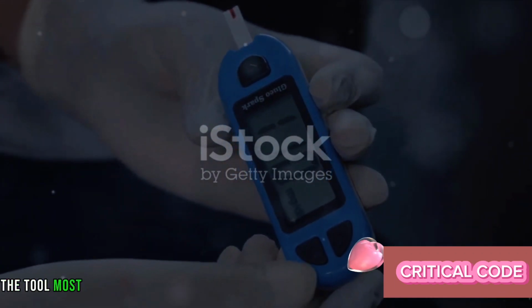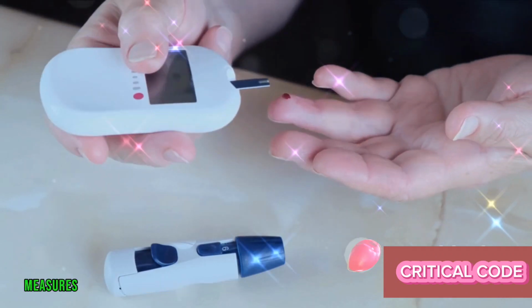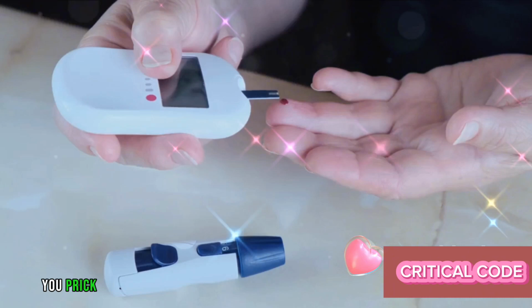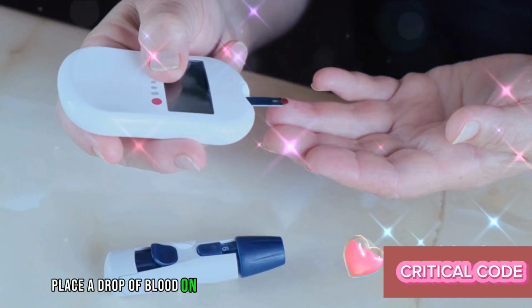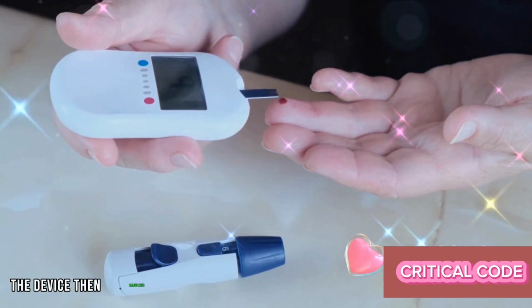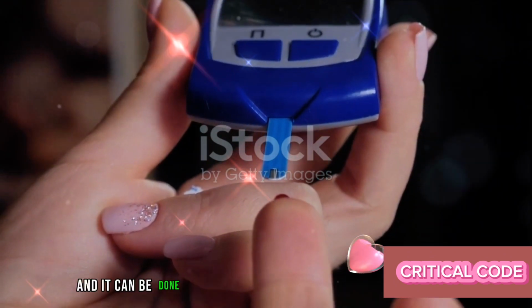Now, the tool most commonly used for this is a glucometer. This small handheld device measures the amount of glucose in your blood. It's a simple process. You prick your finger with a tiny needle provided with the device, place a drop of blood on a test strip, and insert it into the glucometer. The device then calculates your blood sugar level. It's quick, it's easy, and it can be done anywhere.